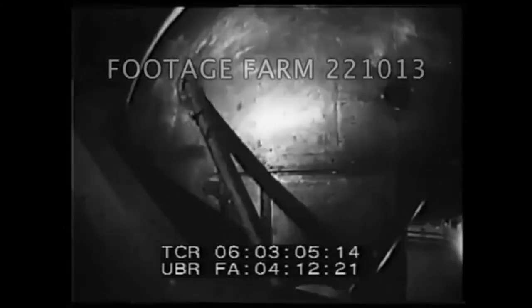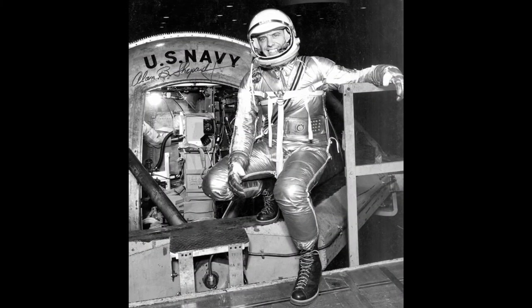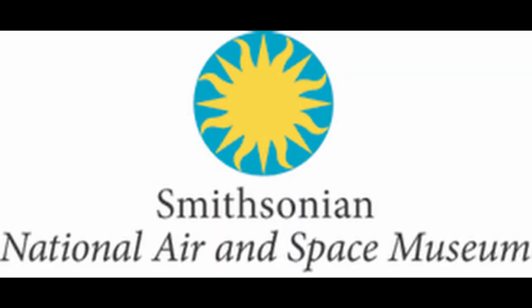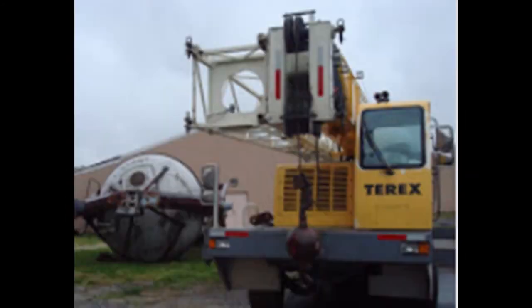Through 1964, all training was conducted using a one-man capsule or gondola. The original gondola was removed and replaced by a larger version in 1964. Knowing its historic importance, the United States Navy sent the original training gondola to the Smithsonian Institute. It was left exposed to the elements and largely forgotten for decades.